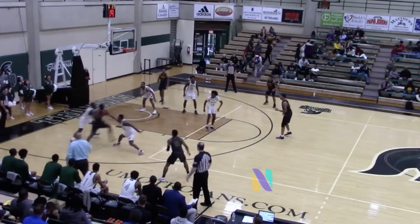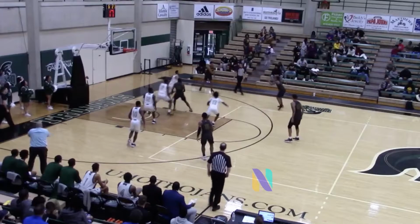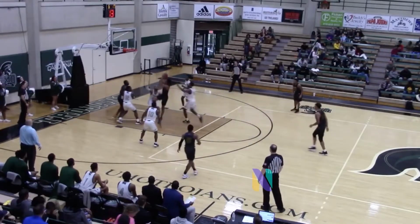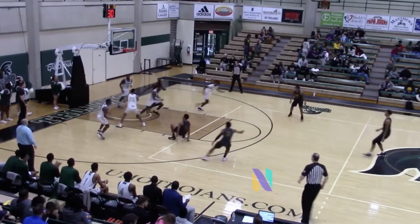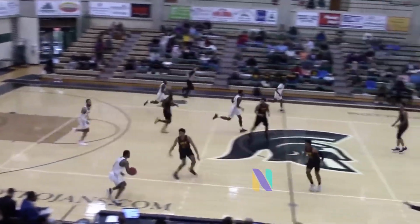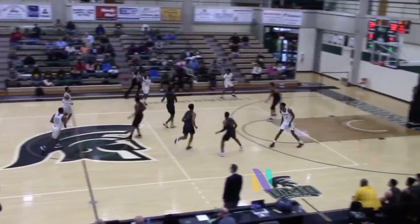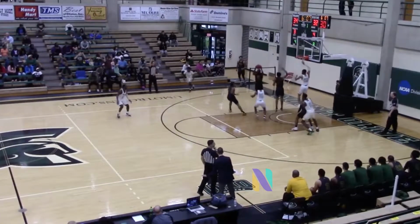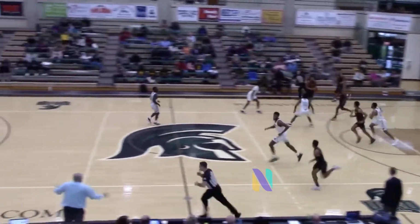They find Santazar in the corner. He'll drive, slips a little bit. Ball gets moved around. Great team basketball here. Great passing. Gets it into the paint. Nice shot. Just doesn't fall for him that time. That was great basketball, though. Really pretty to watch. It really is when you can move the basketball as well as they do. Yeah, Darius missed one.